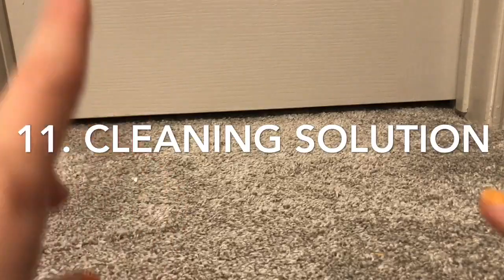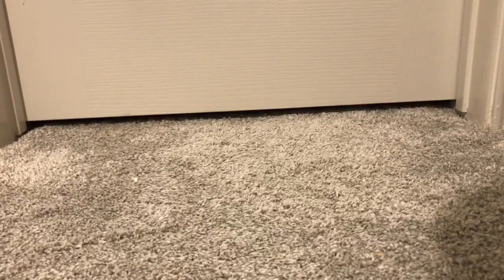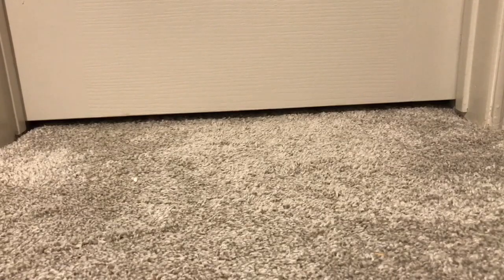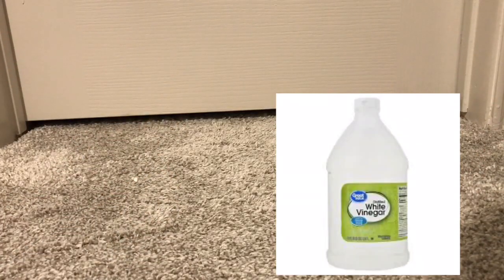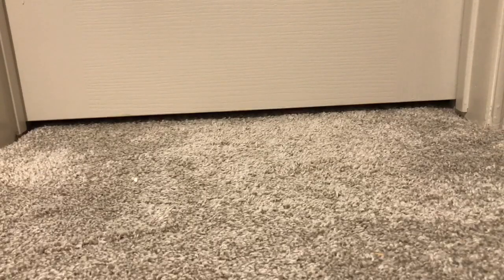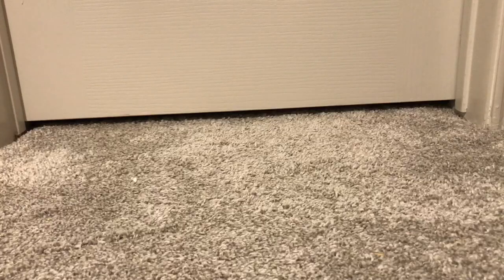And the next thing that you need will be a cleaning solution. I currently don't have a cleaning solution because I'm having a lot of trouble finding a spray bottle. I did have a cleaning solution, but then the spray bottle broke, so I don't have one right now, but I'm getting one. The cleaning solution I use is half vinegar, half water. It's very cheap and it works really well and it's really natural. But you can also get ones from the pet store. However, they're really expensive and it's just not as natural. So I really would go with the 50% vinegar and 50% water.